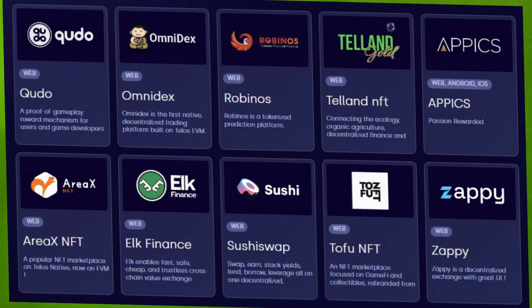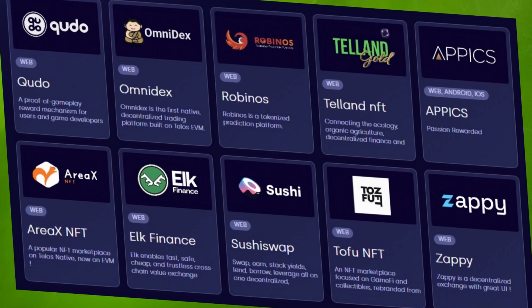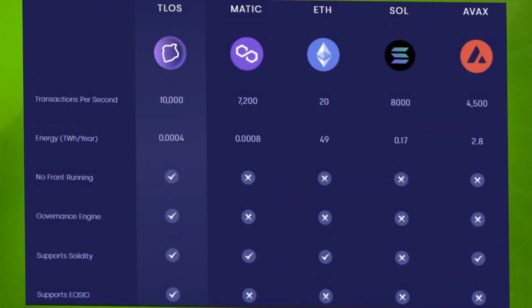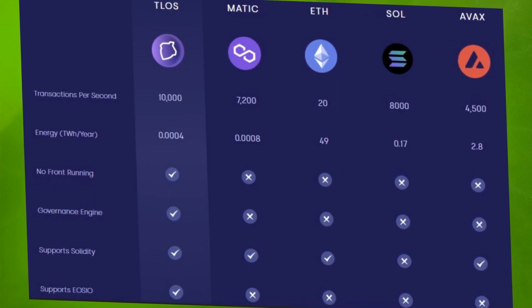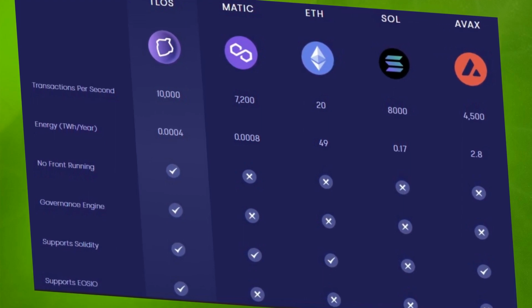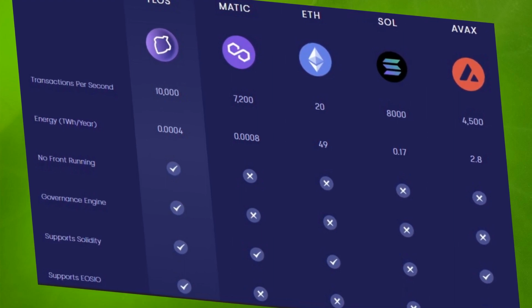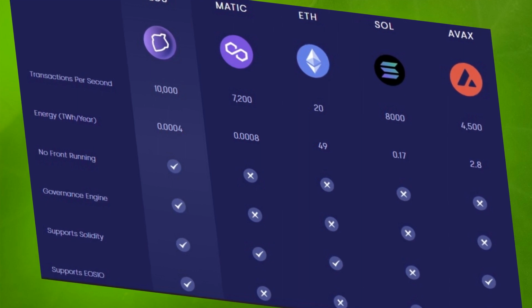Looking at the ecosystem, there are already quite a lot of L2 dApps, and we can see some such as Kudo, which is for game devs, Zappy, which is a DEX, and even SushiSwap has been integrated. Regarding comparisons to other blockchains, Telos are comparing their TPS, energy consumption, front-running and governance function, and they're doing better than Polygon, Ethereum, Solana, and AVAX, but surprisingly they haven't compared to Polkadot or Cosmos, as I know that Polkadot's TPS is higher and they share the same governance function. Hopefully they'll update this section from their website eventually.